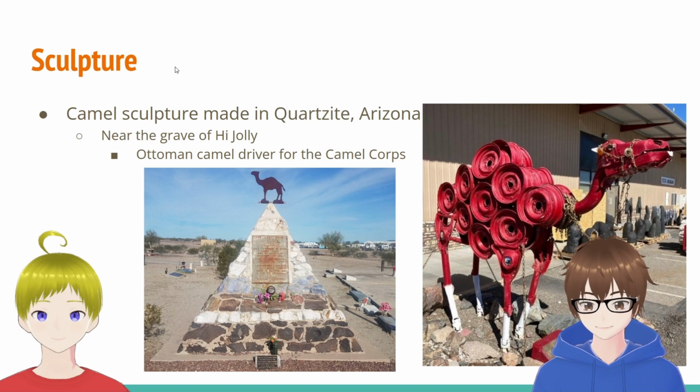But there are sculptures of the camel in Quartzsite, Arizona, near the grave of Hi Jolly, who was an Ottoman camel driver for the Camel Corps. On the bottom here, this pyramid with a camel on top is the grave of Hi Jolly. On the right, you can see the sculpture of the Red Ghost, which looks like rims from a tire and other pieces of metal painted red, but it's still a sculpture.